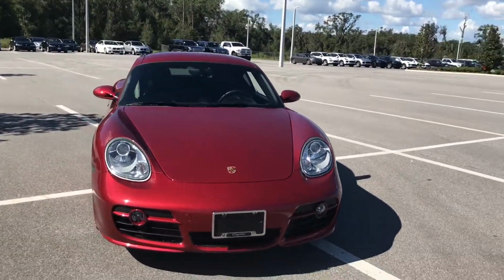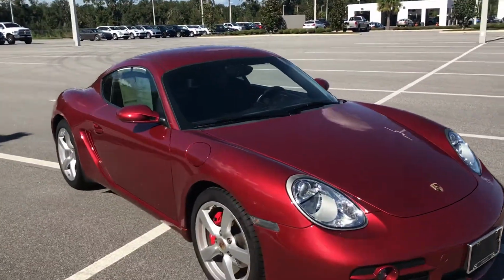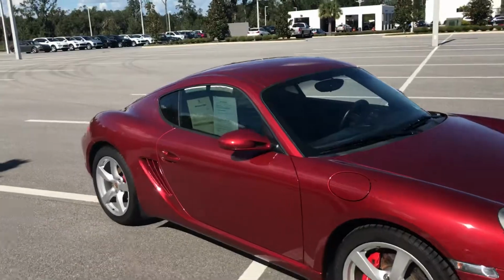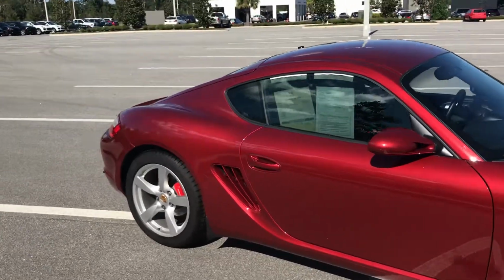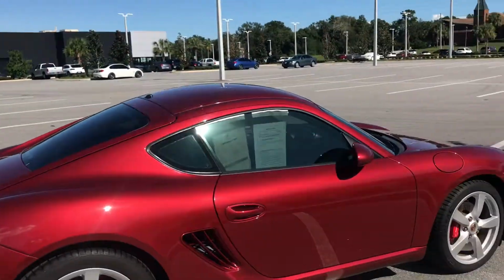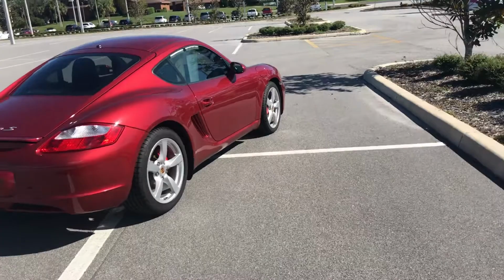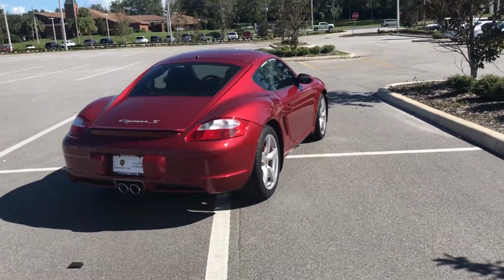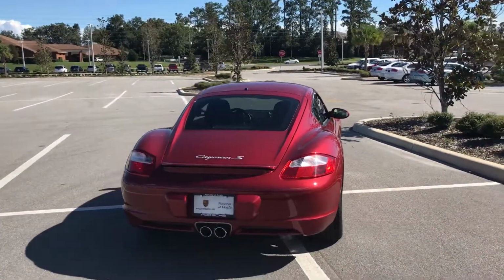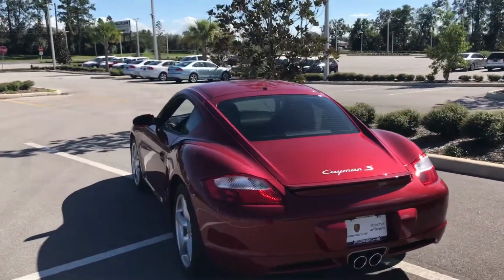Just wanted to take a moment to show you the 2008 Cayman S. It's a beautiful vehicle in ruby red metallic. This car is very well maintained. I had the pleasure of meeting the previous owners. They traveled a lot out of the country, so the car was garage kept. Always had its service done on time.